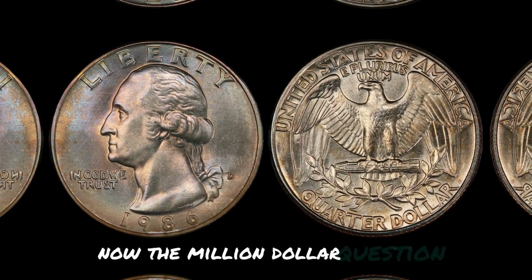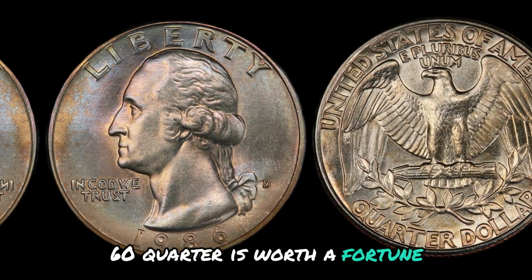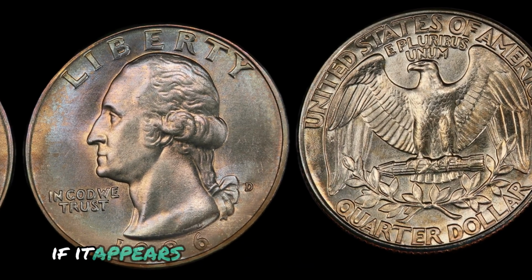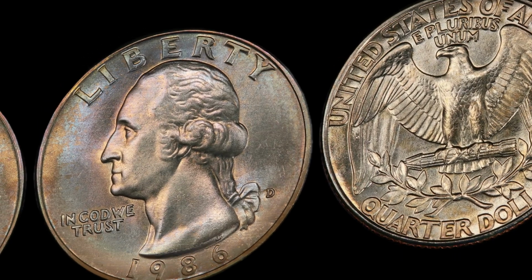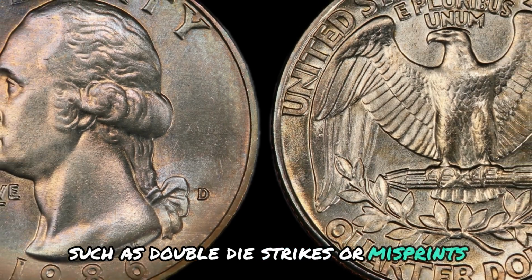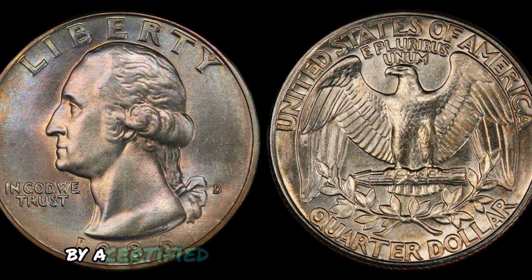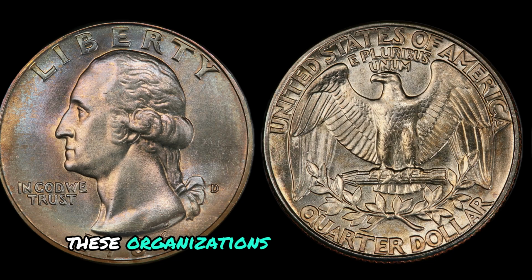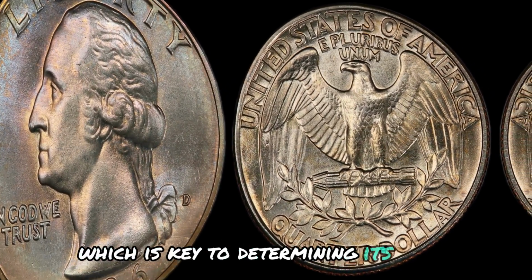Now, the million-dollar question: how can you tell if your 1980 60 quarter is worth a fortune? First, take a close look at the condition of the coin. If it appears uncirculated or in mint state, you may be holding a valuable piece. Check for any unusual errors, such as double die strikes or misprints. Lastly, consider sending your coin to be professionally graded by a certified agency like PCGS or NGC. These organizations will evaluate the coin's quality and give it a grade, which is key to determining its value.